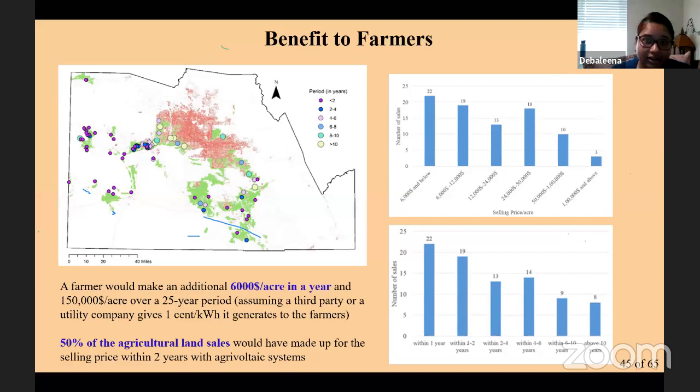My study also found that 50% of the agricultural land sales would actually be made up within 2 years of the agrivoltaic systems. This map shows the parcels of land that were already sold off. The small agricultural lands you see here, not just surrounding the city, but as you move further away from the city, you can make up for the selling price of this land if you install an agrivoltaic system in less than 2 years.